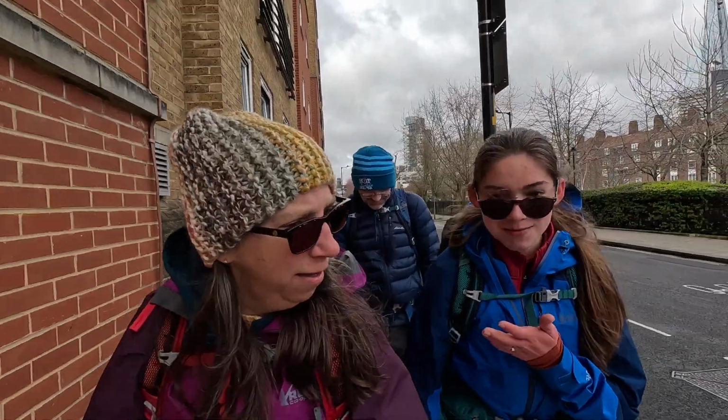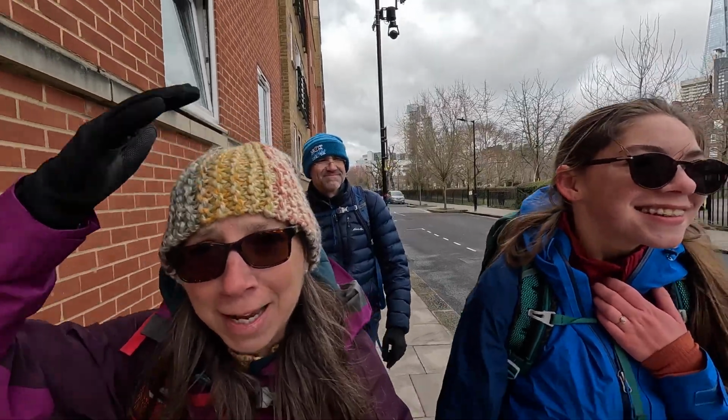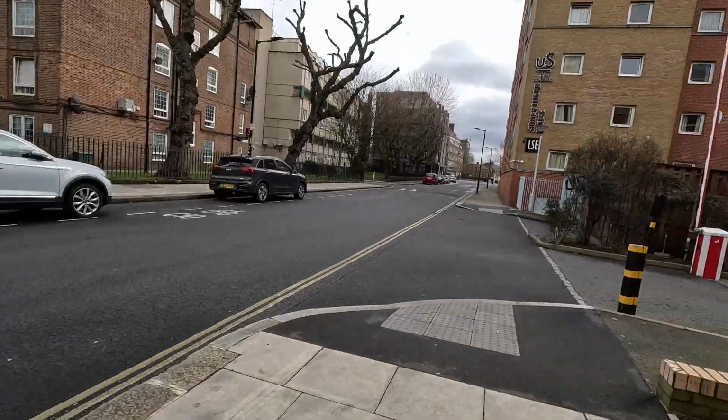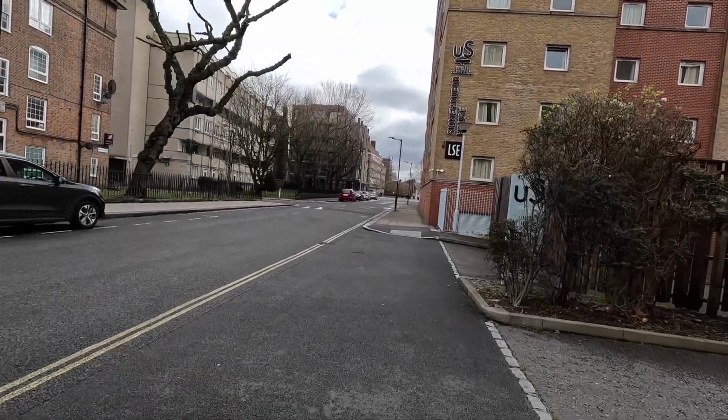Also, my mom's hat is courtesy, Molly knitted this hat for me. I love it. This is kind of what we're walking down. Very peaceful. We kind of left the London traffic behind.